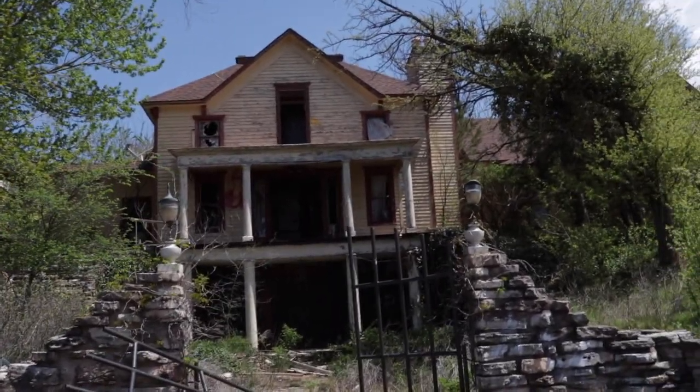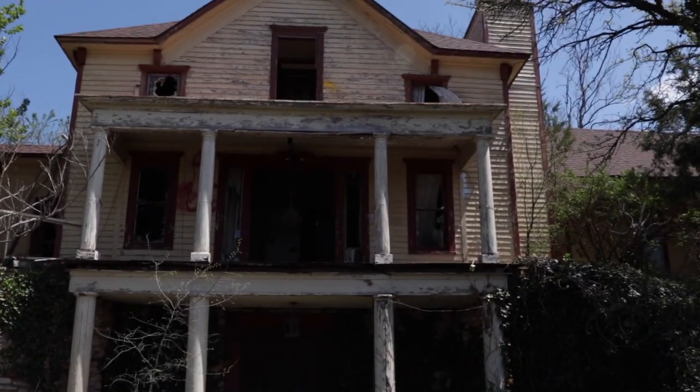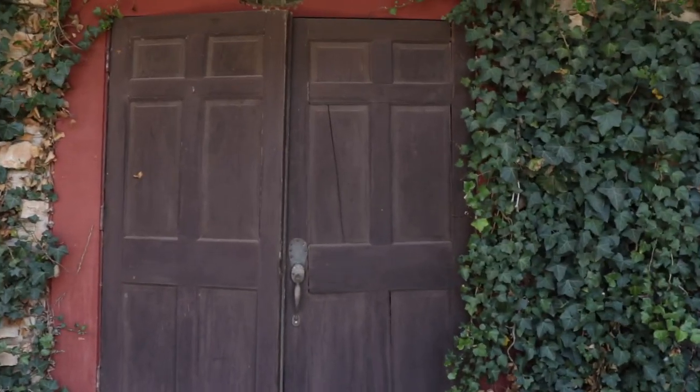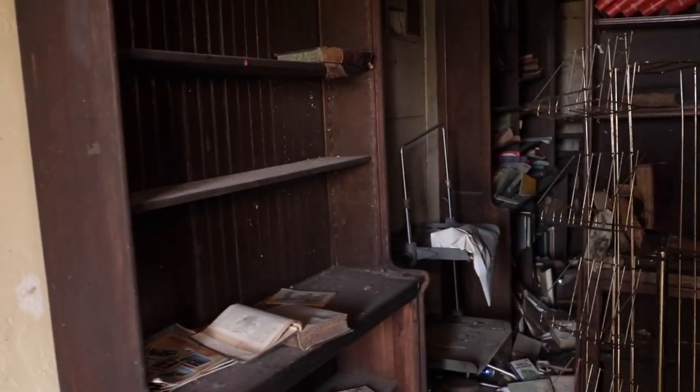Okay, so upon first impression, this place is huge. There's even a freaking chainsaw. Guys, we're gonna take our first steps inside this place. Look at how small this doorway is. All right, guys, so I'm 6'7", and this is not practical at all.